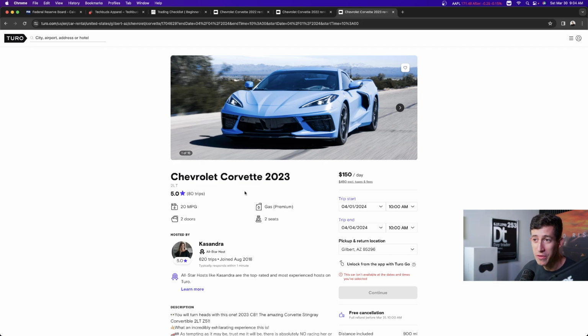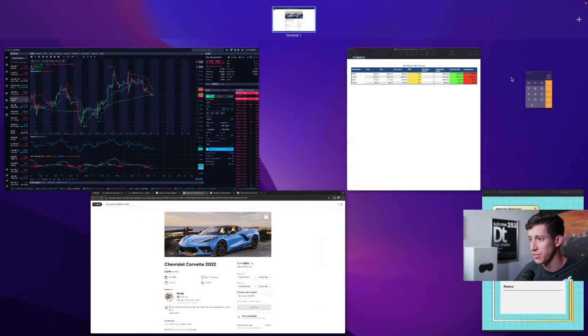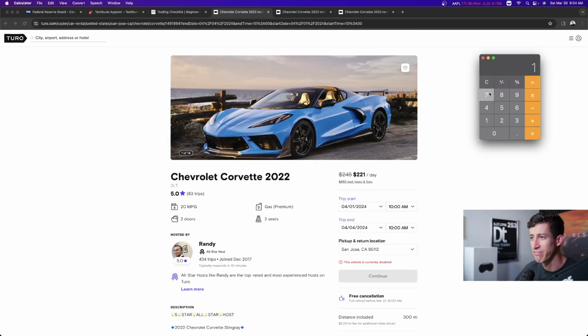So when doing the math on just these 3 examples, I would say the average Corvette rents out for about $175. I just wanted to find a median price on average. Depending on how many times you want to rent it out, if you don't want to rent it out as much, you can raise your prices. If you want to rent it out a lot more, you can lower your prices. This is where you really control the demand you experience renting out your car. The average renter has anywhere from 63, 80, and the other one was 120 trips. Let's just do 85 trips. That's almost $15,000.